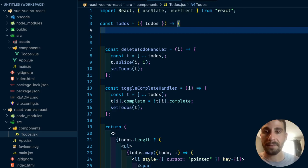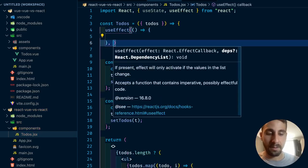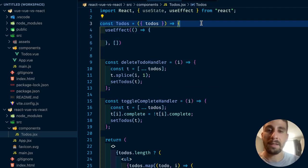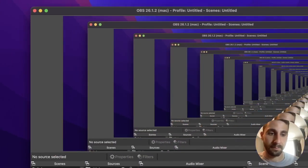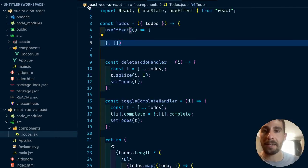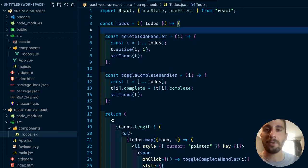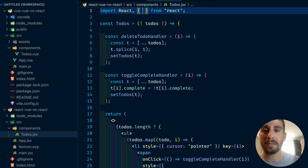So let's do this. Let's say that we want to use useEffect. Let's just create sort of the base syntax here, and then we'll add this dependency array. Now for state, let's set what we want the state to be. And I just realized I'm overcomplicating this. This is a very small application. We don't even need useEffect. But again, I had to remind myself, this isn't a React tutorial. We're just comparing the development experience. Let's get rid of this. We also don't need useState. This is a very, very small application.